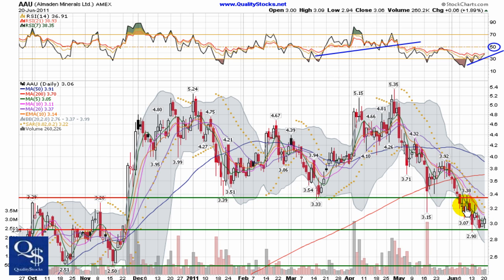You can see it hasn't been able to move above it. It tried a couple of times, and it ties right in with an old support level that it fell through. And dating back into October, November of last year, that spot from around 330 up to that 335 area was an area of resistance. So I'd look for resistance to be pretty stiff in that spot. And I can see it closed at 306, so there are actually pretty decent gains with a pretty close stop loss.